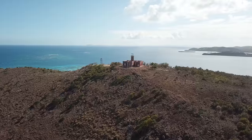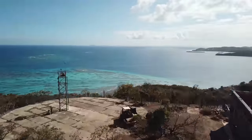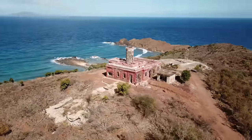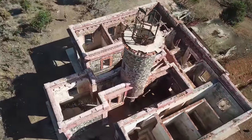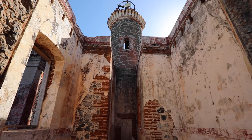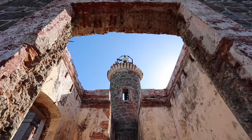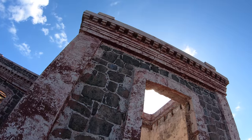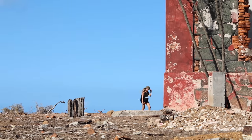All right, I have a question. How many hurricanes do you think that building has survived since it was built? Five. Five? I think it's been way more than that. When was it built? In the 1800s. So it's probably almost 200 years old. It's gotta be between 50 and 100 hurricanes. Yeah. Wow. This place is stunning.